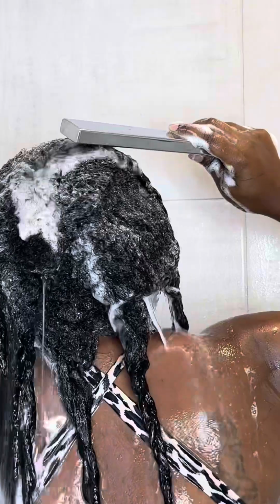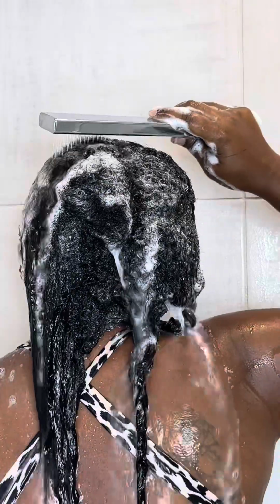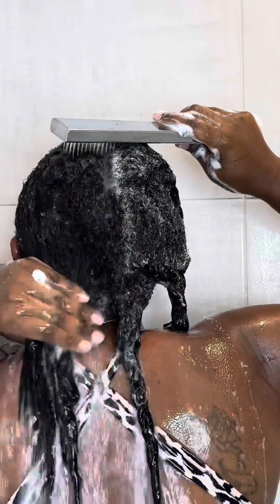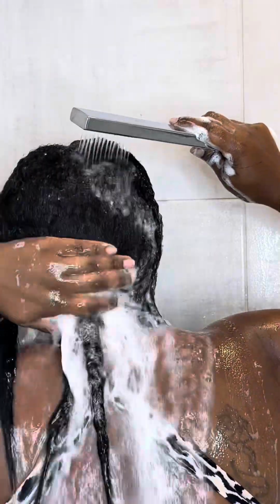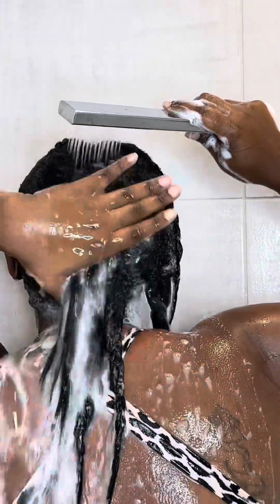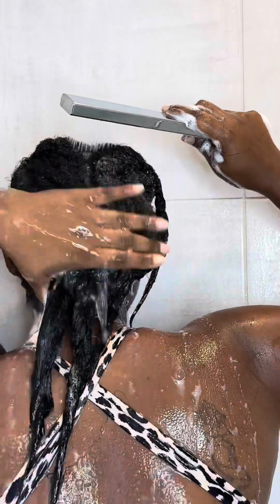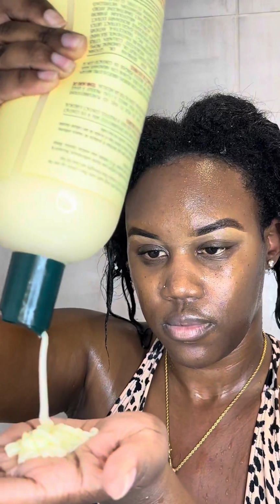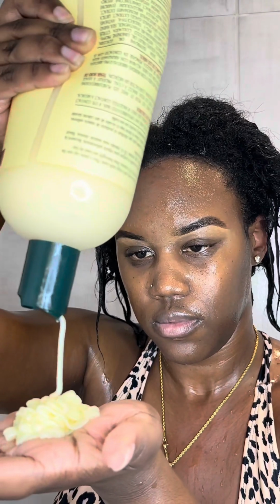Also, with this shampoo, it not only smells good, not only is it affordable, but as you guys can see, the suds are there. I love shampoos that suds. I cannot with a shampoo that doesn't. I don't know, it just makes me feel like it's really getting the job done. We're on to our favorite and almost last part.